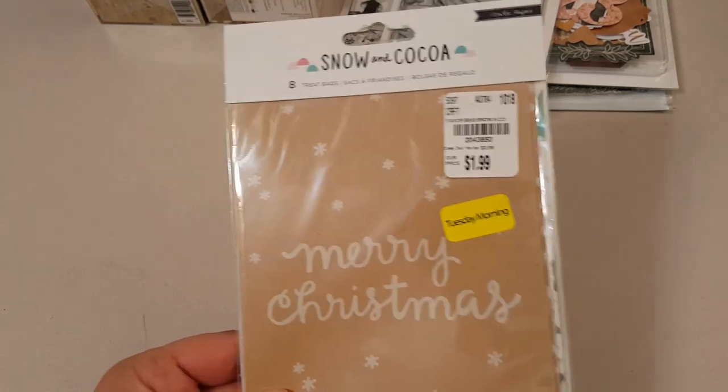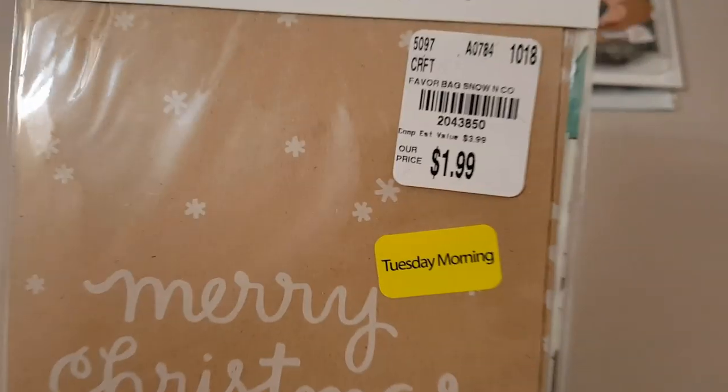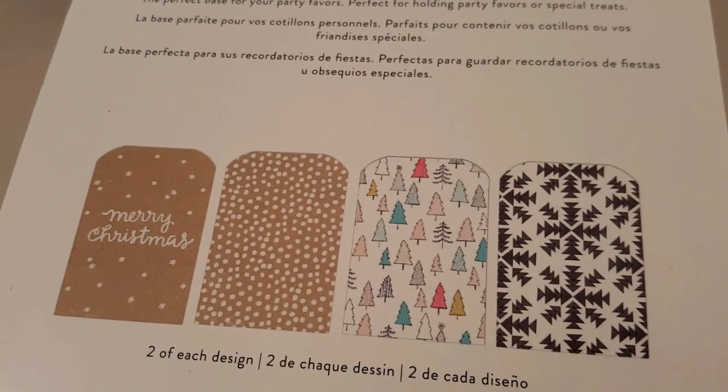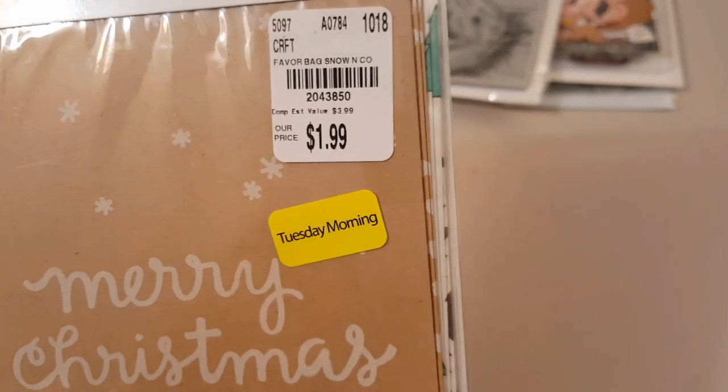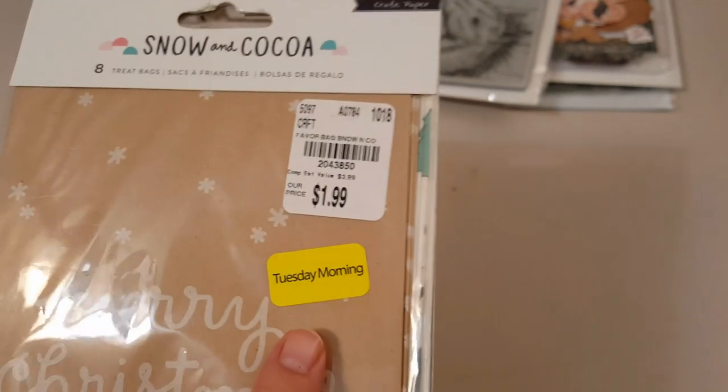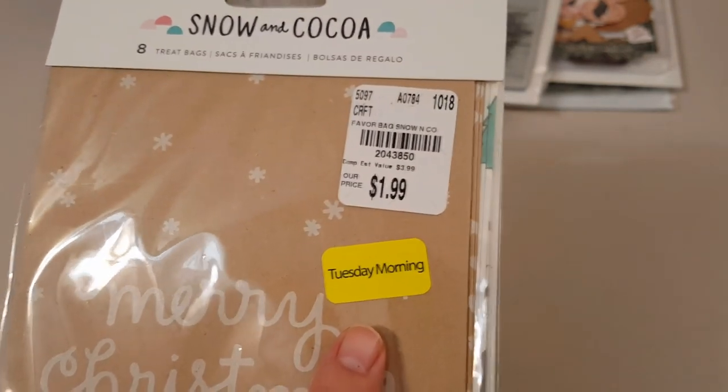And then this was on the clearance, $1.99. There are 8 bags in here, 2 of each design, I guess. Snow and cocoa. And I believe, I don't remember if this was 40 or 60% off. I'll probably remember in a little while.